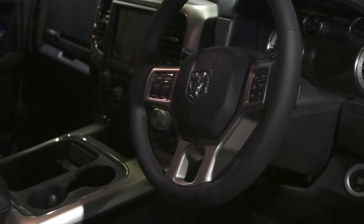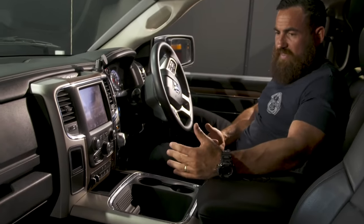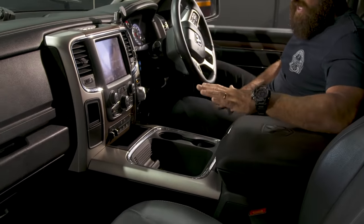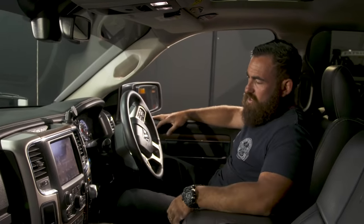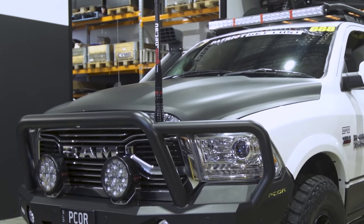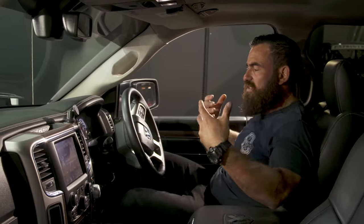Inside the Ram is where you just can't compete with any other touring vehicle. In Australia, the 2500 comes only with a bench seat. You can't get a centre console from ASV, but the 1500 comes with this big centre console. You can see the driving position is just perfect. The bonnet is a lot more raked on a 1500. The 2500 has a lot flatter bonnet to get that Cummins in there, so you've got a lot better perspective of viewing, and that's really important.